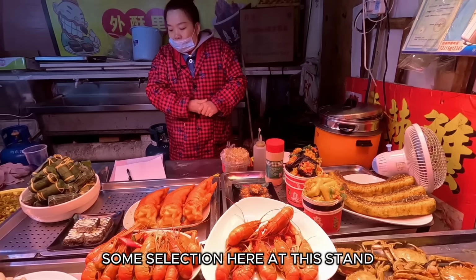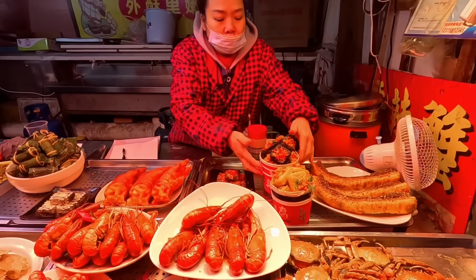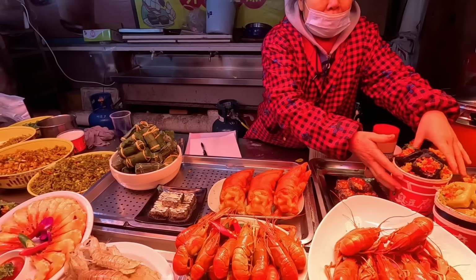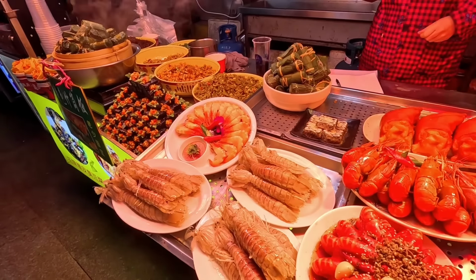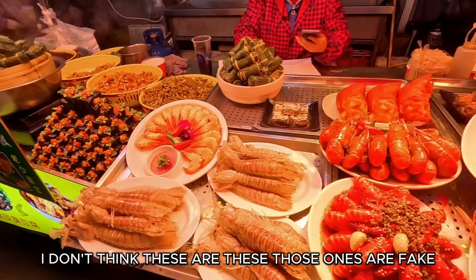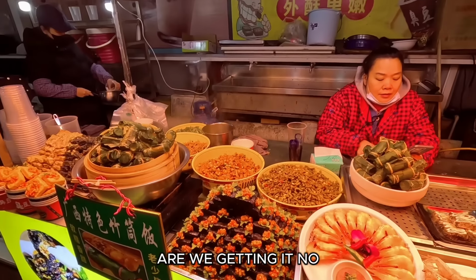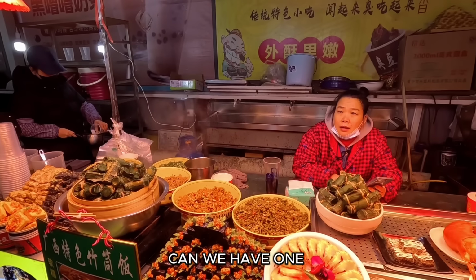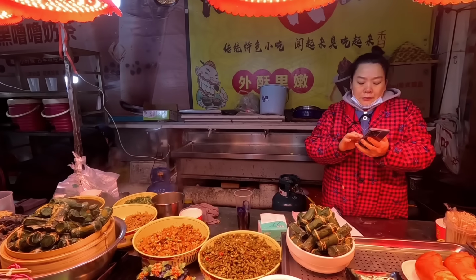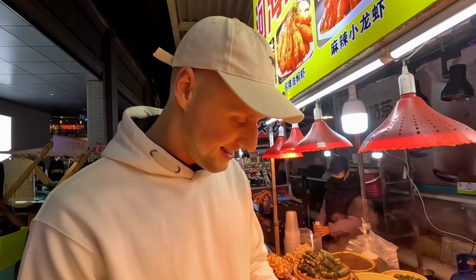Some selection here at this stand. We've got crabs, pork belly. Look at the size of these prawns. Jeez, look at these. Langoustines, those ones. They're all fake though, aren't they? I don't think these are, are these fake? Those ones are fake. Yeah. Are we getting it? Yeah, fine. So the order didn't quite go through. Let's try again.